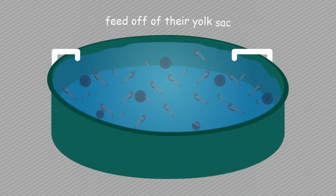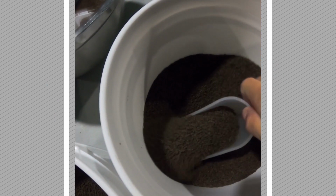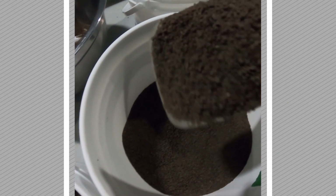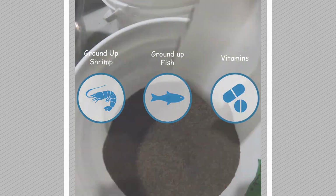They feed off their yolk sac, but after 12 days will start to eat food that the hatchery staff feed them. The fish food is a special mixture made of ground up shrimp, ground up fish, and some vitamins.